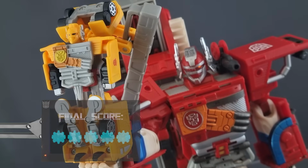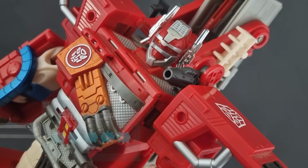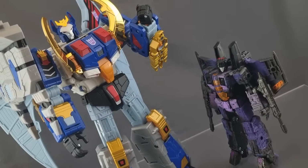Robots in Disguise kicked off the anime boom we all knew and loved, and I'm extremely glad to finally understand the importance behind this release. Of course, it's far from perfect. Perfect score doesn't mean a perfect figure, mind you.